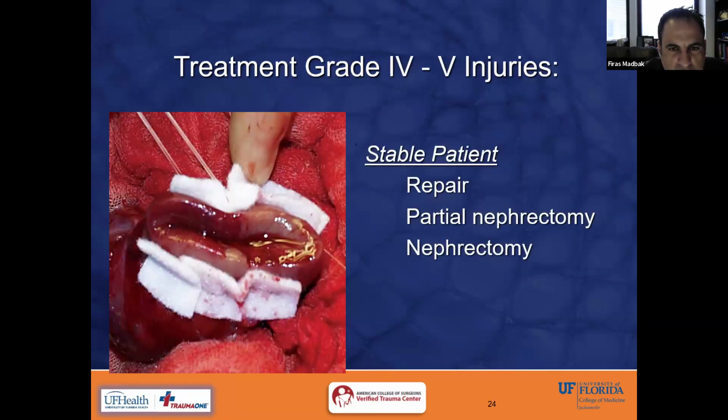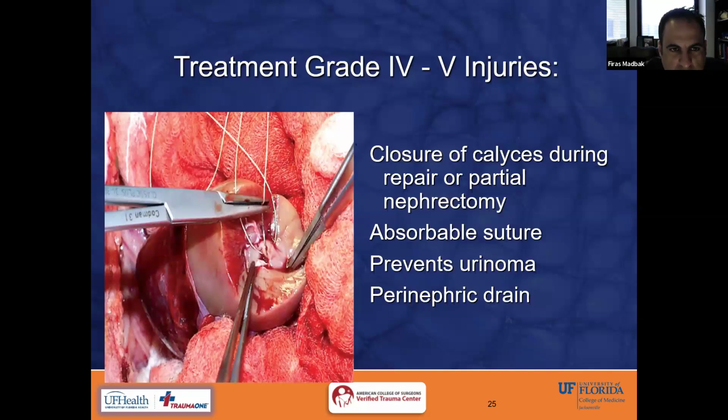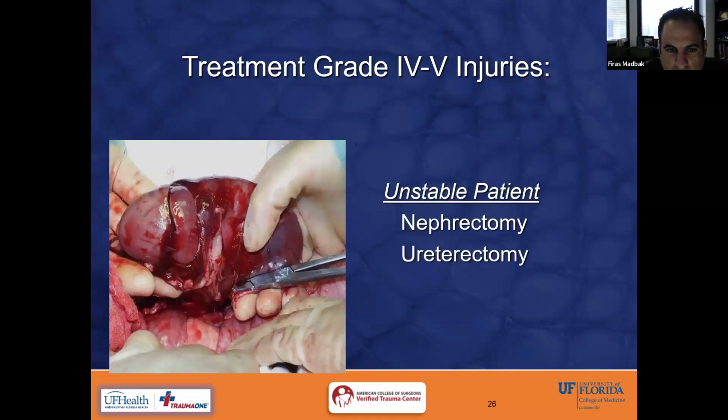Grades 4 to 5 typically repair, again, in a stable patient, but a patient who has a shattered kidney and they're unstable, then certainly here, life over kidney again, you would just do a nephrectomy and kind of move on to other priorities.